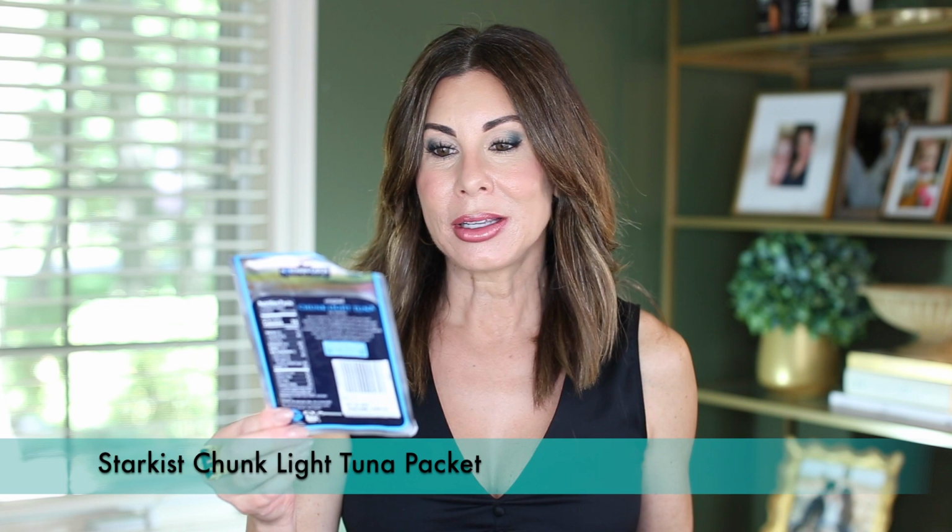I just want to share, this is an off-brand from Aldi, but the Chunk Light Tuna in Water. I have a tuna pouch daily. It's just part of my clean eating routine, but I love these pouches. I will have the Starkist ones linked if you just want to buy a big box from Amazon. But these are great as a snack. If I need something quickly to tide me over between meals, getting a pouch like this is not going to hurt me in maintaining my weight.